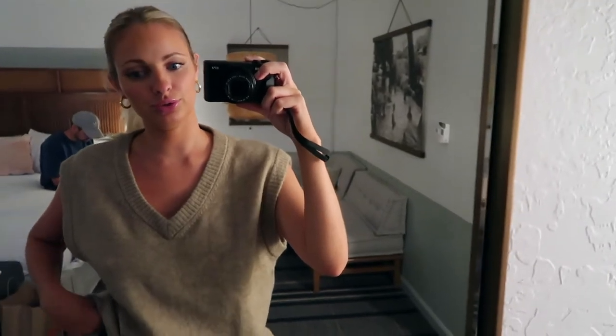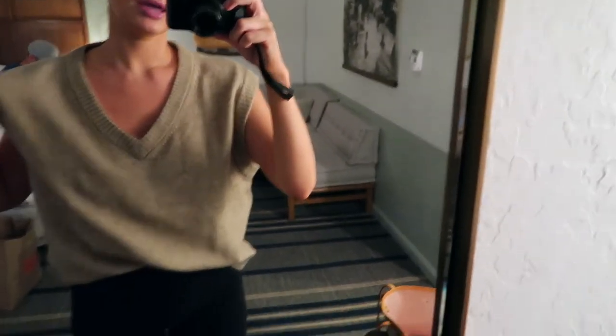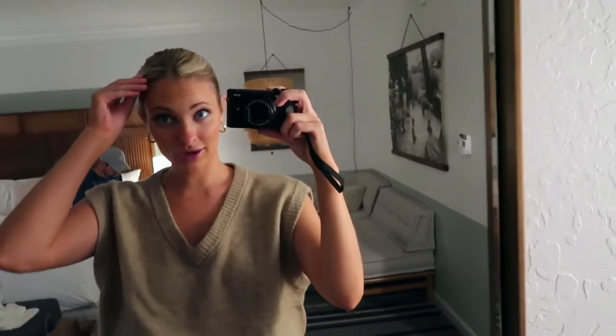We're going to Talking Stick Casino. And I'm wearing my new H&M top, biker shorts, hair in a ponytail. Yeah, I did not pack enough stuff for all these events. So, yeah, we're gonna go back to the bar area and get chips and salsa.